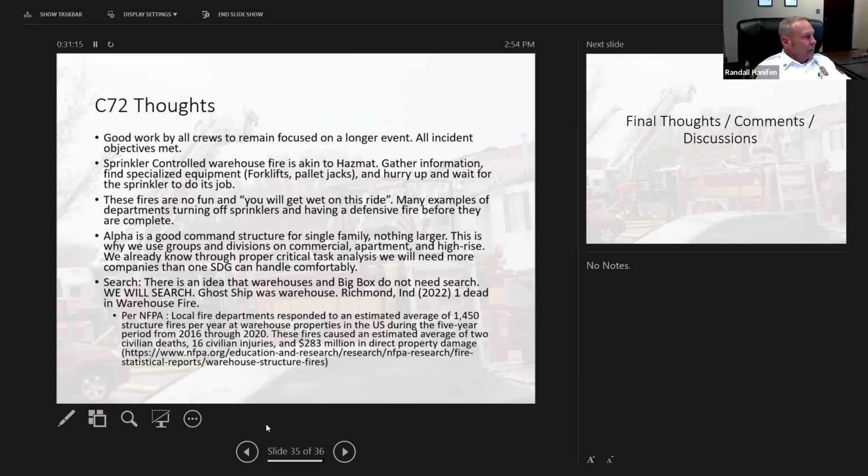All right, thanks. Good work by all crews. Remain focused on a longer event. You know, warehouse fires aren't quick. I think we've kind of discussed this a little bit before, but sprinkler control warehouse fires are more like hazmat than they are like rushing, like we normally have to do. Gather your information, find some specialized equipment.